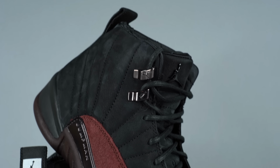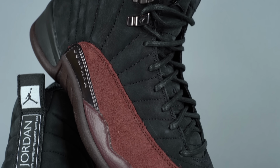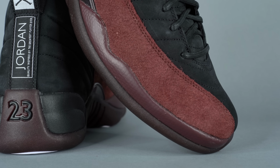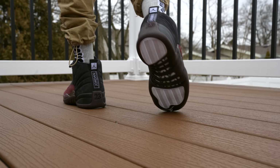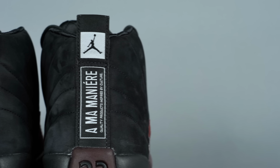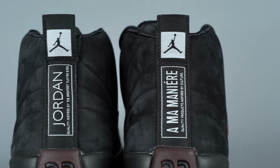And that's something that I've always loved about Maniere's collaborations. It's not just a colorway on the shoe, there's always a deeper meaning behind the sneaker. Like the Air Jordan 3s, the first Maniere Air Jordan, that shoe was inspired by James Whitner's mother, and as someone who had a very special connection with their mother, as I'm sure most of you did as well, it really means a lot to me to be able to wear a shoe that honors her in some way. And so while this shoe, yes, looks incredible, I'm sure there's a story behind this sneaker that makes it that much more special than it already is.